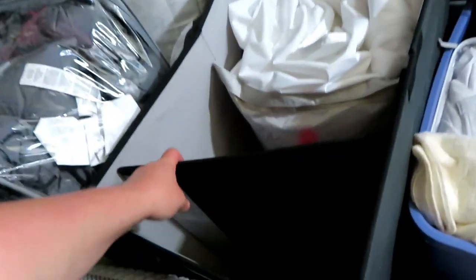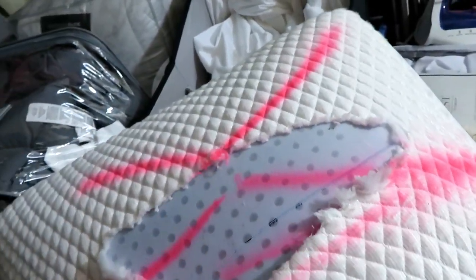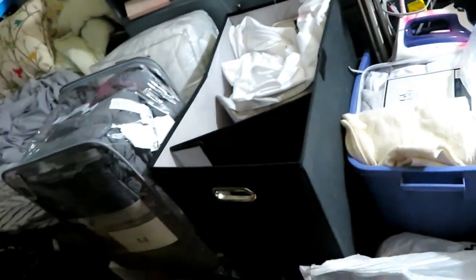And then here's a pillow, and it is sliced on one side, but I think I'll just take this cover off and put a case on it and call it good.